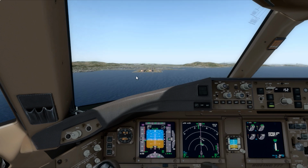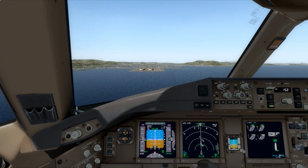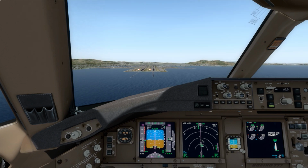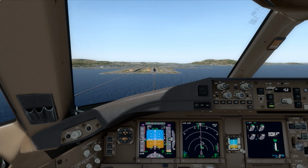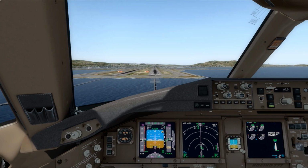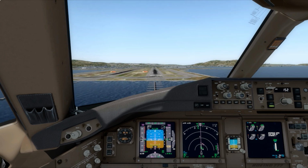Verified. And as you can see here, that's why I want to change my video card so bad, because it's flickering and we are a bit high. So fully stable. A bit low. Maybe I can pitch up a little. Approaching minimums. Minimums. Landing.